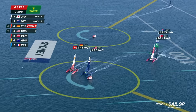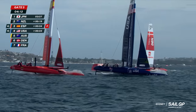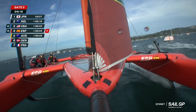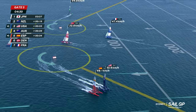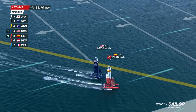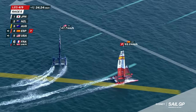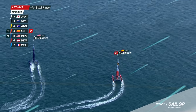Penalty Spain. And the penalty on Spain for not giving way to the USA, but has the damage been done because of the speed losses you saw in the background? Australia comes flying in. There's a big story rumbling as well with Australia. Australia were in seventh and are now up to third. That takes them from fourth and that catapults them now up to third. It is very, very dynamic in that third spot. Relative USA, wind and boat not keeping clear.